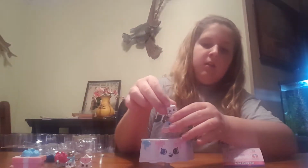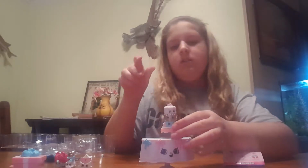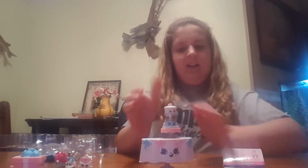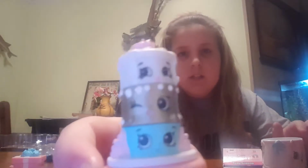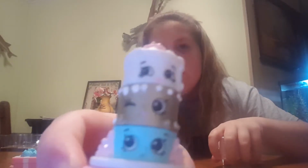And she goes right here. Ta-da! The cake is ready! Let's show the cake up close. This is cute. Look, you can build it. You can do whatever you want to it. Doesn't matter. This is cute.